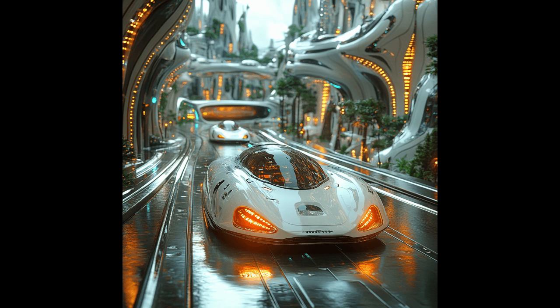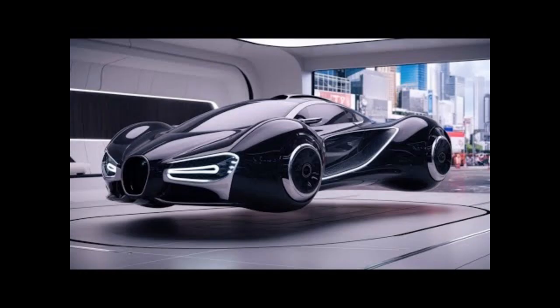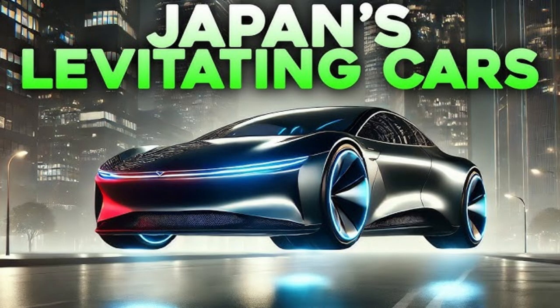I agree. And it's a reminder that progress isn't always a straight line. There are always bumps in the road, detours, setbacks. It's part of the process, isn't it? Trying, failing, learning, and trying again. Exactly. And that's what makes it all so exciting.